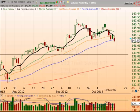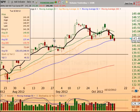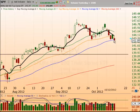Okay, let's see. SPY, we'll start with that. Looks like we're getting about 143.30 right now. It puts us on an inside day of Friday's close. Bears are still in control of the short term. We need to wait, be patient for a reversal signal in the market.